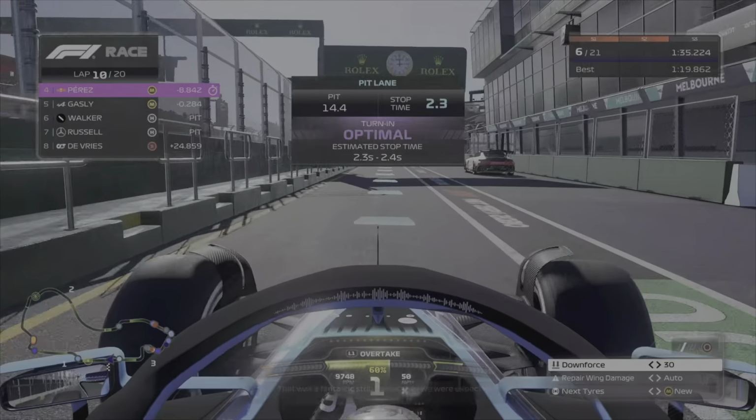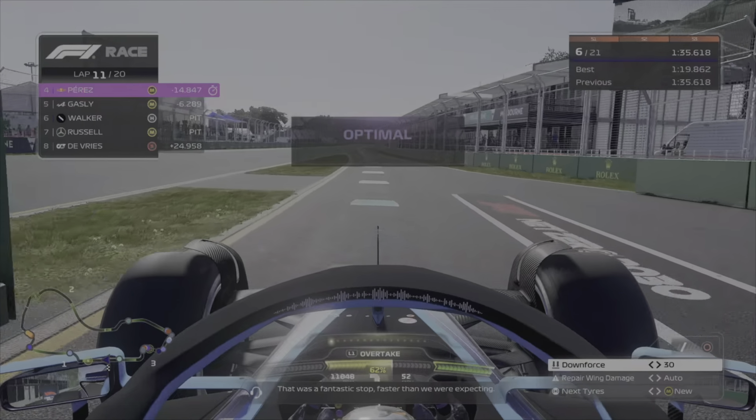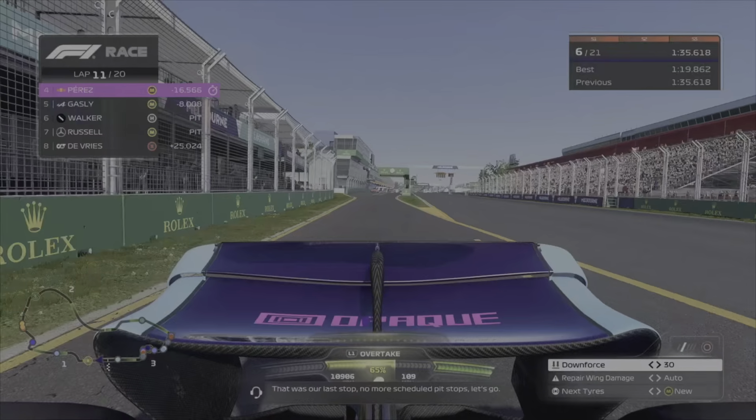That's it. Go, go, go. That was a fantastic stop. Faster than we were expecting. That was our last stop. No more scheduled pit stops. Let's go.